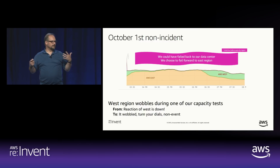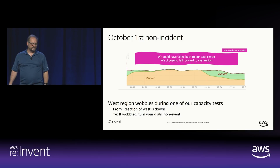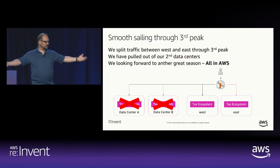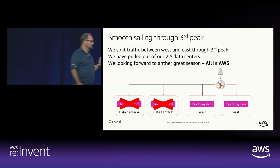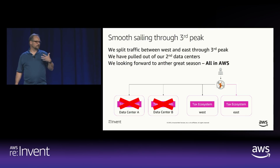We sat there, and again, back to our principles around failing forward. They resolved it. We dialed back to 50-50 East and West, which has been our stance ever since. Smooth sailing through third peak from there. We ran third peak without our backup data center, confident there, in East and West, kind of finishing the cycle around this. We've done a whole bunch of FMEA testing in the last couple weeks with East and West, getting ready for our imminent launch.